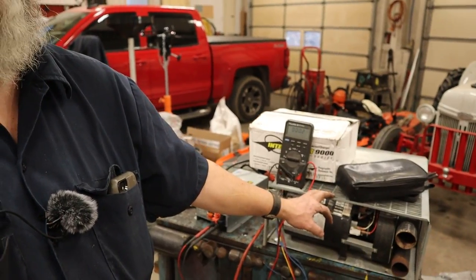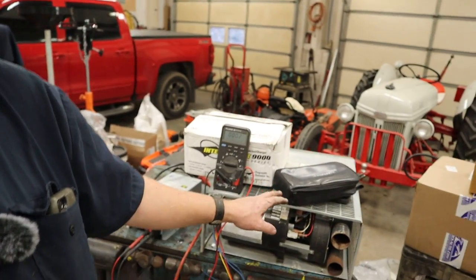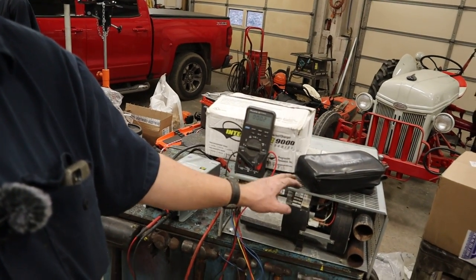Here's the furnace that Cameron and I took out the other day. We're waiting on a fan motor for it. Should be here tomorrow evening. So there will be an upcoming video changing a fan motor on this, and I'll show you how we diagnose that too. That'll give you something to look forward to. I mean, everybody needs something to look forward to, right?